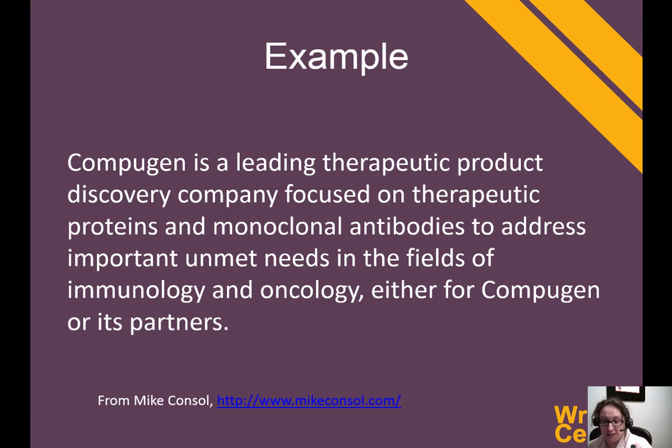So it's a very long sentence. Look at the first sentence, a whole list of nouns with some adjectives. The leading therapeutic product discovery company. That all describes one entity. That's really, really long and a big string. That's already confusing right from the get-go.